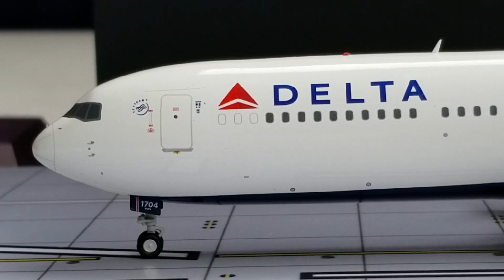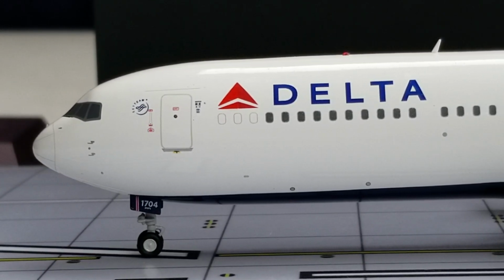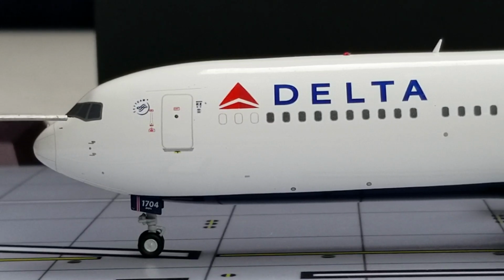Alright, we're going to start at the front of the aircraft here on the port side, where you see the nose gears right here, the nose gear struts, the nose gear door, the pitot tube and the static ports, what have you, the nose cone, the cockpit windows, as well as the windshield wipers. I'm going to give you a better visual view of those later on in the review.